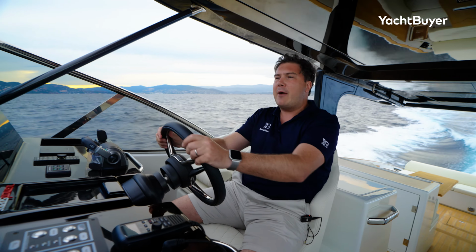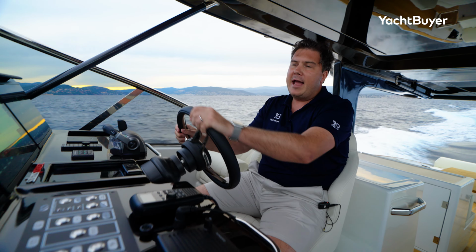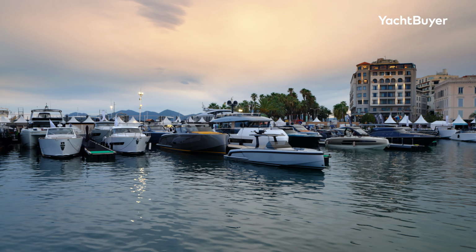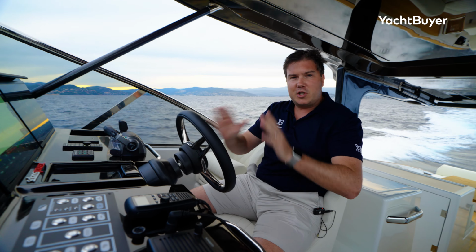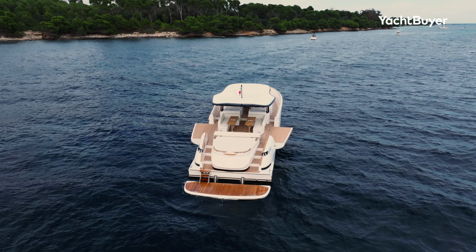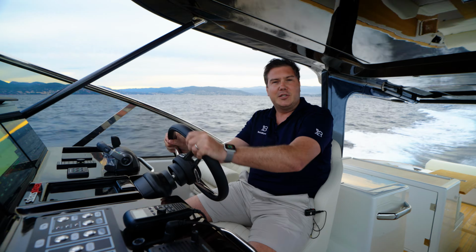This is the Solaris Power 60 Open, the brand new flagship of the Solaris range, and it's making its global debut here at Cannes. And I can't think of many 60 footers that I'd want to be taking out for a sea trial after the boat show on an evening like this. And later on, we're going to stop, we're going to take it somewhere pretty, and we're going to show you the decks and interior. But before we do that, let's find out what this 1.7 million euro super day boat is like to drive. I'm Jack Haines, welcome to YachtBuyer.